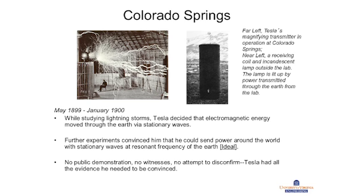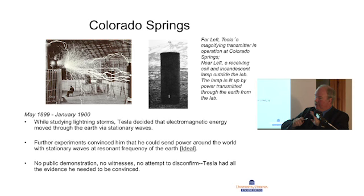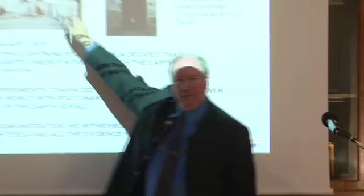Now, that was experimental evidence to confirm his theories. So the fact that he could get this little light bulb to work was enough for him, because he knew he was right. He knew that you could send power through the earth, this would all work out, and everything was a great possibility. So he didn't do any elaborate demonstrations, he didn't call in any reporters, and we don't even know exactly how far this coil sat from this transmitter in Colorado Springs.